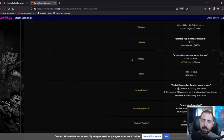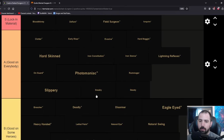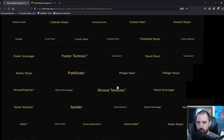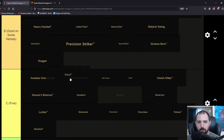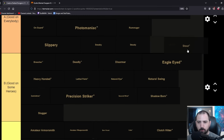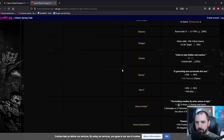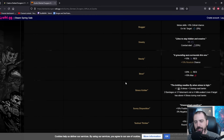Stout, you get bonus HP and bonus disease res. This is much better than robust because you get the extra HP. So we can find it. Stout. Put it on. Good for everyone. Also, again, I missed another one, didn't I? Stout, steady, sneaky, slugger. Did I? Or is that in a different bracket? I guess it is.